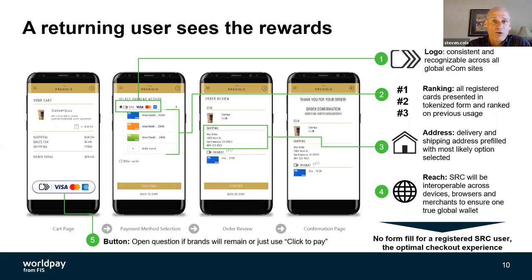And again, more importantly, it doesn't have to be a merchant's website that they've gone to before, right? It can be any merchant that supports the SRC icon that this could be done at, which is very powerful, because now my card information is all stored in one place, but I can use it in multiple places without having to re-enter it and without even having to pass it to the merchant.